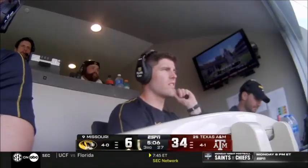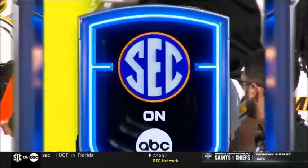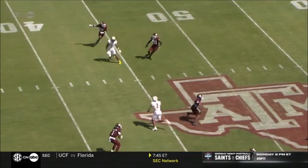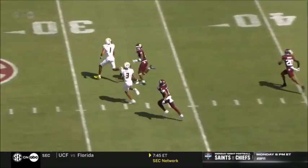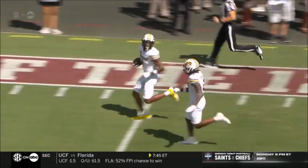This is just a great second reaction from Theo Weiss. The pocket collapses. Brady Cook gets outside the pocket. This is a double move. He's going to work to the inside. As soon as he sees his quarterback scrambling, he reverses field, goes deep, and the A&M defender is completely lost in coverage there.